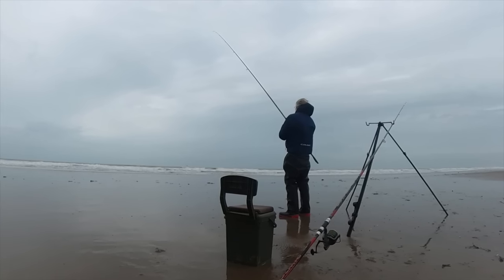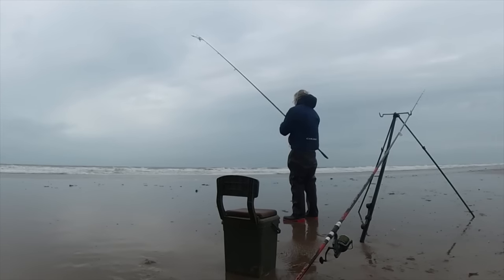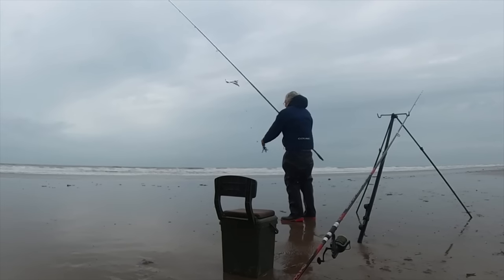Not every bite's producing a fish, and there's a little bit of weed about. Waves acting on weed also knocks your tip about, so it's a question of interpreting bites.